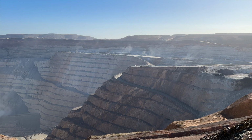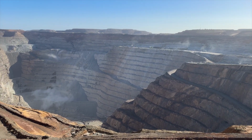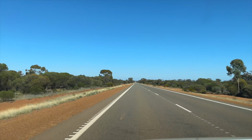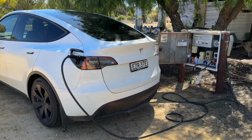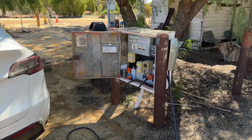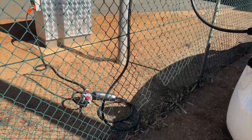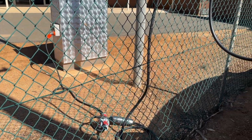First though, we did a bit of sightseeing around Kalgoorlie, including visiting the Super Pit. This gold mine is the second largest mine in Australia. We then got on the road to head to Perth. We stopped at Kura Retreat for a top-up charge. We plugged in and went for a walk. The next charge was at Southern Cross, at the Oval. We had to run the cable over the fence to reach the 3-phase.